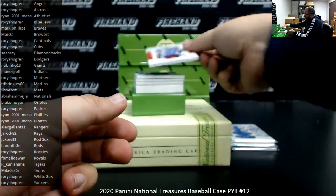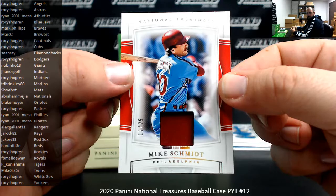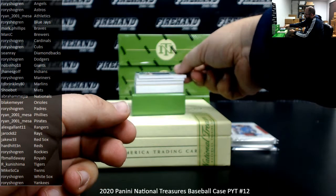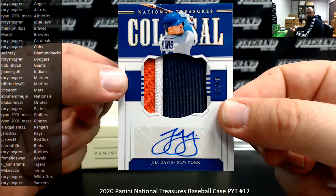Number to 25, Mike Schmidt. Got a single color patch here. Phillies belong to Ryan Mesa. First autograph today of the break is a colossal patch autograph of J.D. Davis, New York Mets. 3 of 25. Mets go into Shoebot.